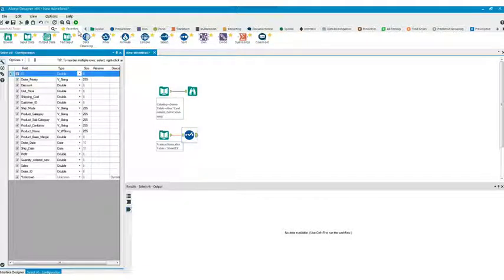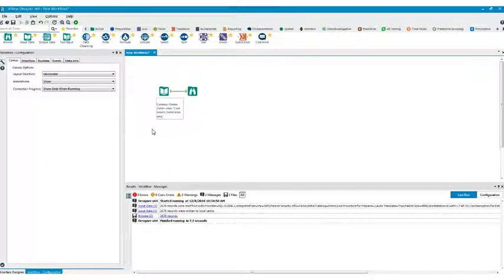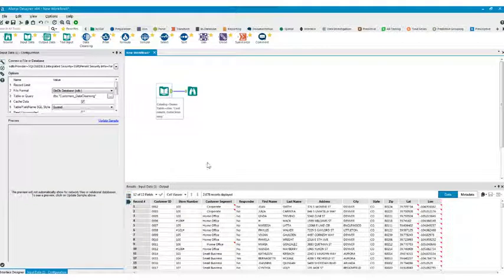Again, like I said, it is a drag and drop process. It's a GUI type of format. You drag a tool and you drop it right here onto the canvas. And you're not limited in regards to how many different data sets or data types you can bring in. For this example, I'm bringing in a data set from a SQL Server database. And I can also bring in multiple data sets right onto the canvas.